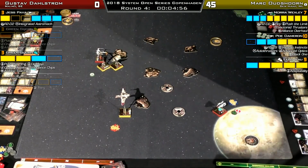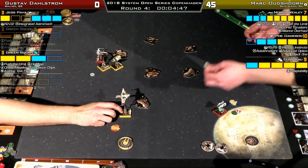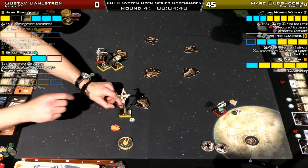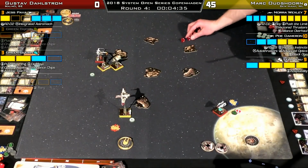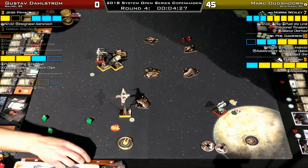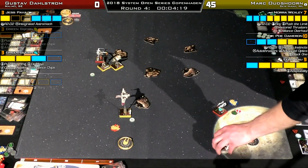I have no shots, maybe from the back. Ready? 3? Yeah, sure. 2 dice. Yes, 4. One hit, one crit. Yes. Re-roll this? Yeah, it's a focus. 2 and a blank. Okay, rerolls the die, gets 2.